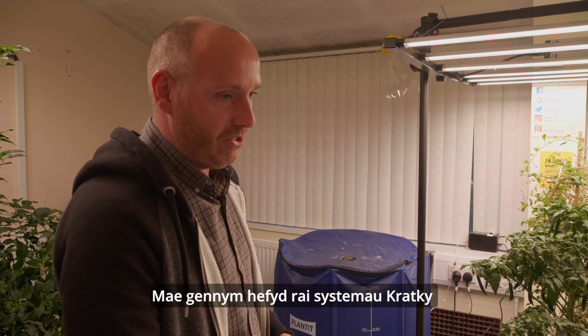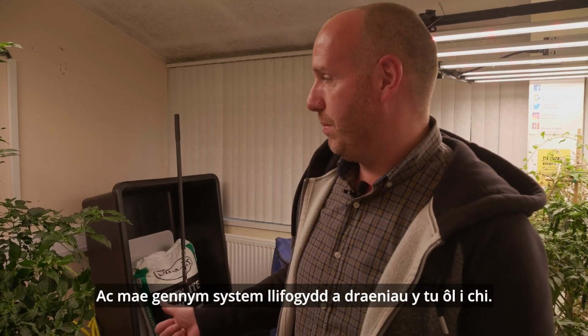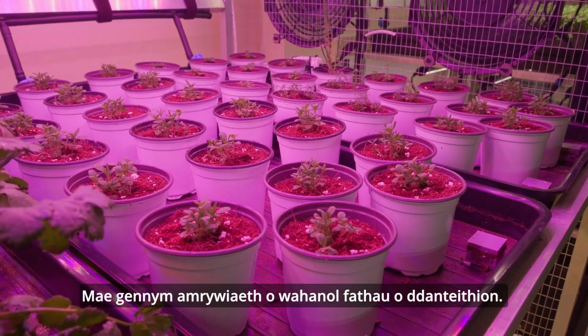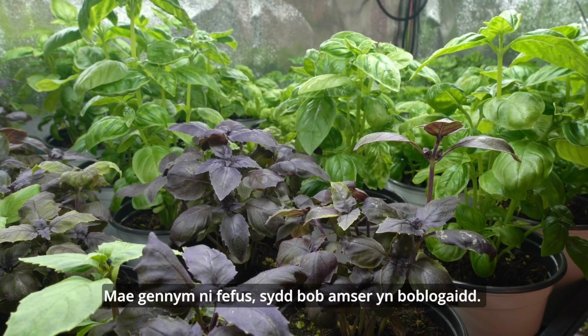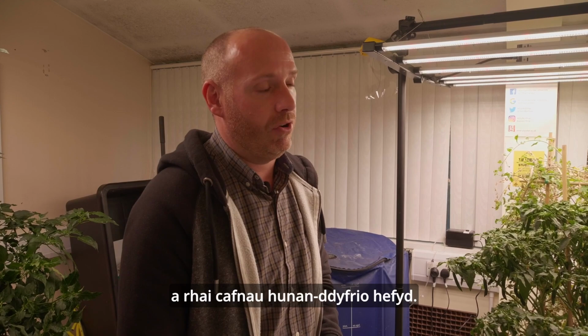We've also got some cracky systems on the side as well, just to trial them. And we've got a flood and drain system behind you. They've all done really well. We've got a variety of different chilies, we've got tomatoes, we've got some soft fruit, we've got some strawberries, which are always popular, and we've also got some herbs in some self-watering troughs as well.